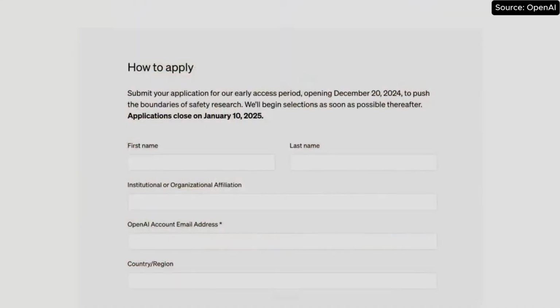But something new we're doing this time is we're also opening up this model to external safety testing, starting today with O3 Mini, and also eventually with O3. So how do you get early access as a safety researcher or a security researcher? You can go to our website, and you can see a form like this one that you see on the screen. And applications for this form are rolling. They'll close on January 10th. And we really invite you to apply.